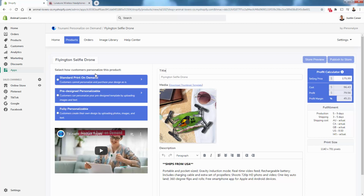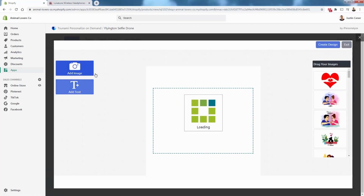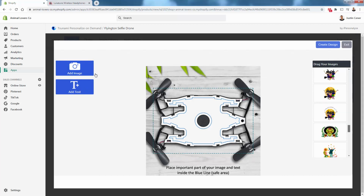And there's personalized designs, fully personalizable. Your typical print on demand will come over here. You see an example where we just simply create a design. It could be an uploaded design. It could be text-based design. We could use one of their existing designs that are over here, right? Really anything that we want.